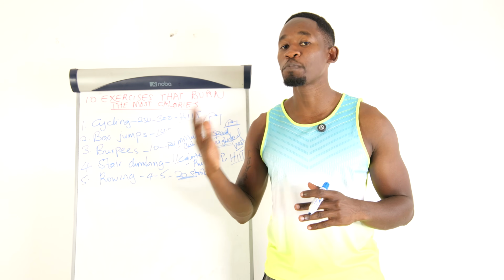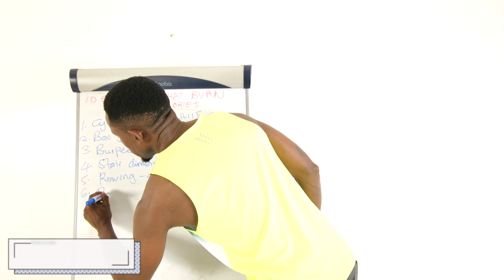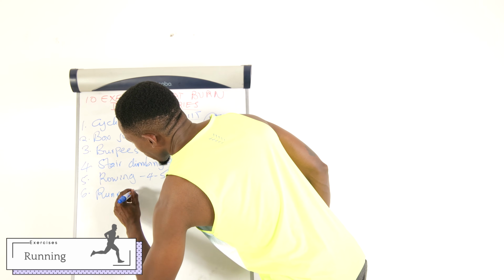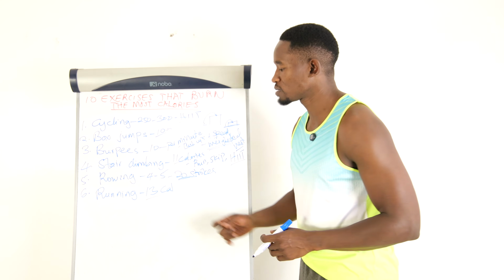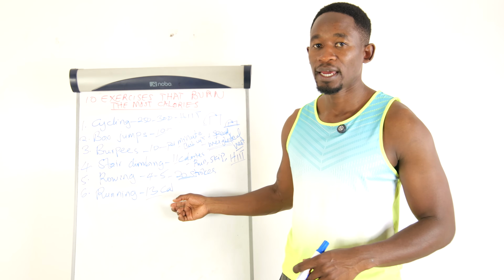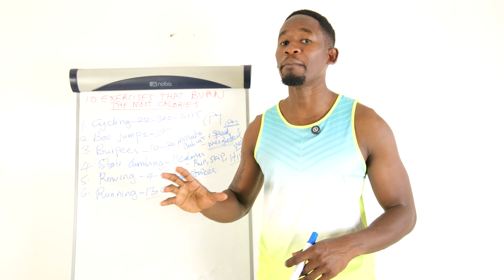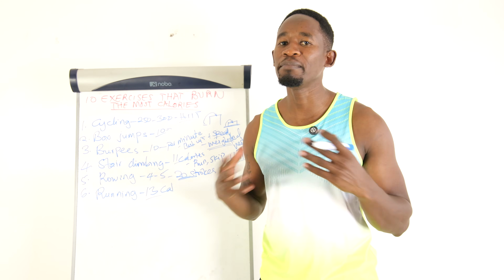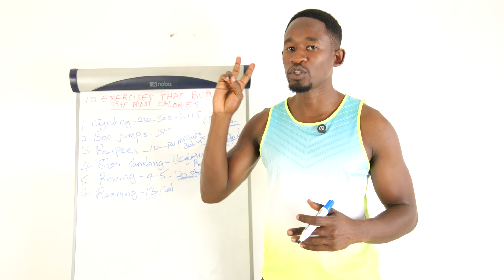Next is one of the most popular exercises in the world. And this is number 6, running. Running is very effective because you can burn an average of 13 calories per minute, which is very good, because this means you can burn 300 calories or more in 30 minutes. Now, most people think that increasing the pace is going to help them burn more calories, and that barely makes a difference. If you want to burn more calories with running, you have to do 2 things.